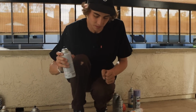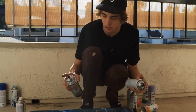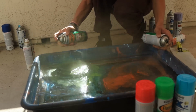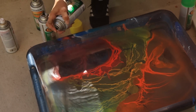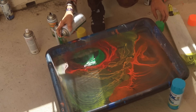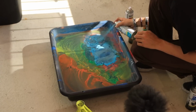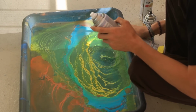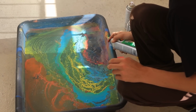All right, shaking this one up. And the first two colors I'm gonna do in here is gonna be yellow and orange. Straight in the water. And let's get to it. Whoa, this is so good. It looks kind of cool how it has lines. Normally the spray paint we use doesn't have that.